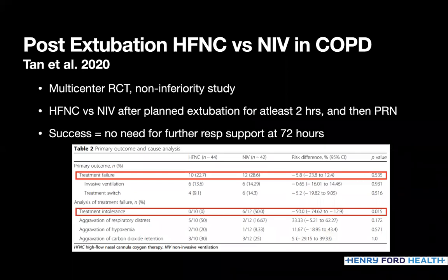More recently, this was a study published in China, and what they were looking at was the utilization of heated high flow nasal cannula versus non-invasive ventilation in patients with hypercarbic respiratory failure. I know this talk is more about hypoxic respiratory failure, but I just wanted to make a note of this, that there is some data that exists to help support heated high flow use in patients who are extubated after COPD exacerbation. What they had done was, this was set up as a non-inferiority study where they used an inferiority margin of 9% difference. And what they found was that our treatment failure difference was 6%. So they said that heated high flow compared to non-invasive is non-inferior. So what that means for us is, if patients are intolerant of their non-invasive ventilation after extubation, heated high flow may be something that we can utilize.